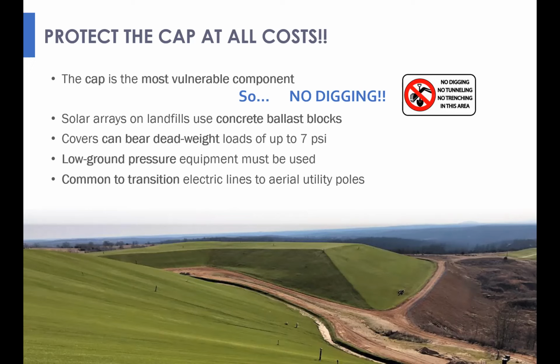Low ground pressure equipment has to be used when you're working up on a landfill. To eliminate the need for trenching, on-grade cable trays are used to route the cabling conduit and to avoid underground utilities. Air knifing is typically used.